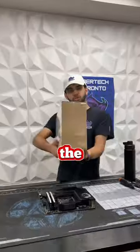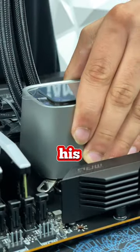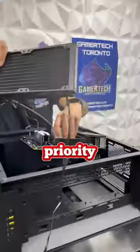Our customer just got a top of the line cutting edge 4K monitor and always wanted to play Call of Duty on max settings. Now with his new gaming PC, he can finally unleash the full potential of his new monitor. But we also understand that gaming isn't the only priority for our customer.